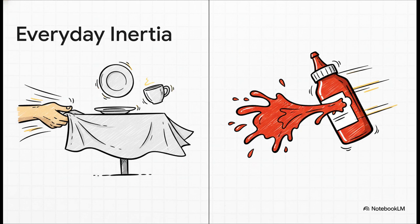And once you know what to look for, you see this stuff everywhere. You know that classic magic trick where someone yanks the tablecloth out from under a full set of dishes? That's inertia. The dishes are just being stubborn. They want to stay put. Or when you're trying to get ketchup out of a bottle. You swing the bottle down and stop it suddenly, but the ketchup's inertia makes it want to keep on moving, hopefully right onto your fries.